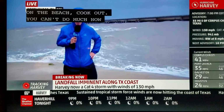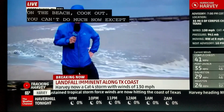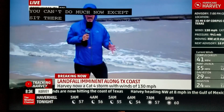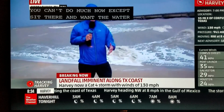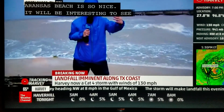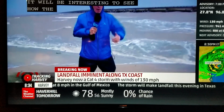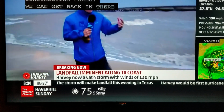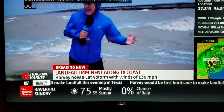It'll be interesting to see how all those condos, all the condominiums that have been built up in recent years, a lot of that construction is new there, how that fares, and I guess we'll find out in the days to come. But it won't be one of these deals where the hurricane comes in and comes out, Brian, and we can get back in there tomorrow with the sun coming out, because often the day after the sun comes out, we can really take a look at what impacts we have.